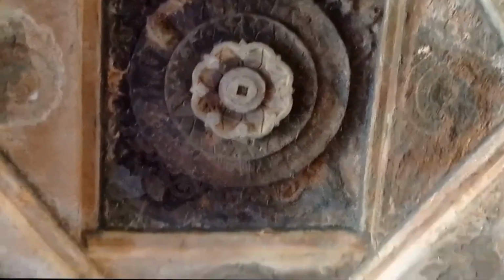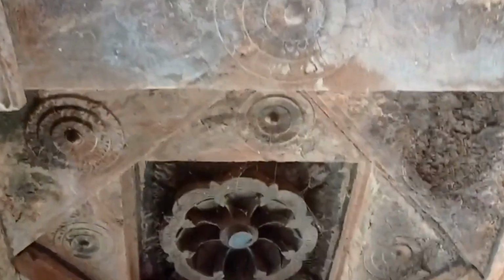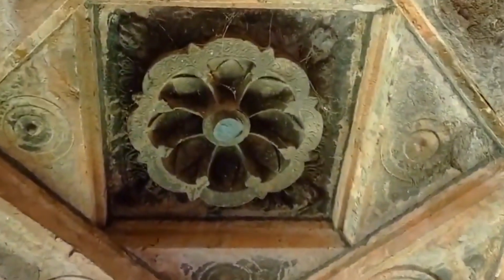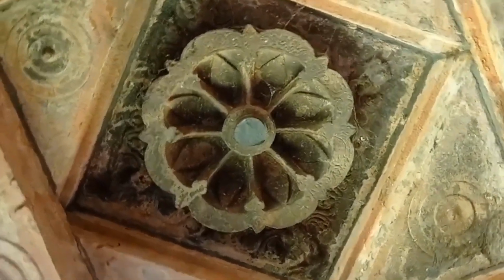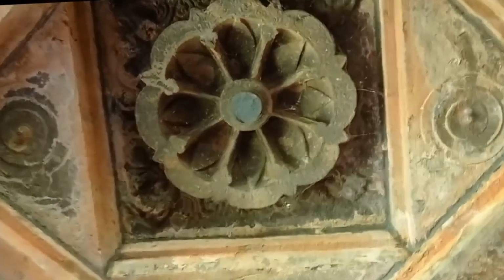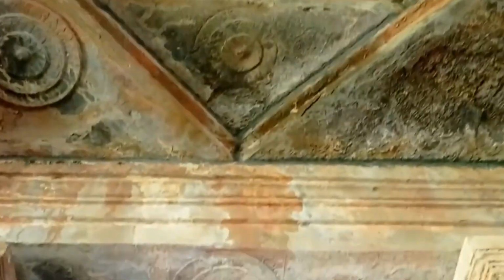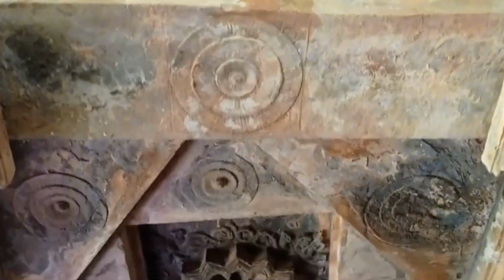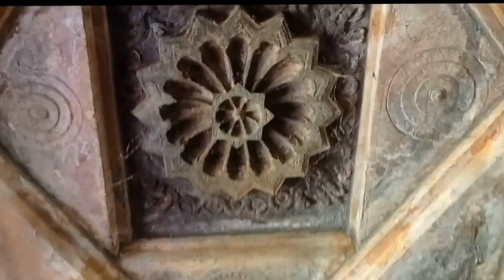These types of patterns we have found to be very common in the temples of the Kadambas, particularly at Banvasi, at Halasi, at Hangal, and even at Baligavi. This is another beautiful floral pattern on the roof of the temple.